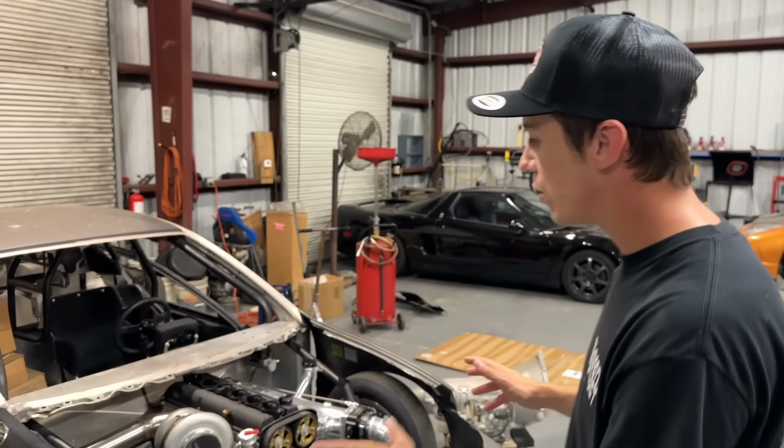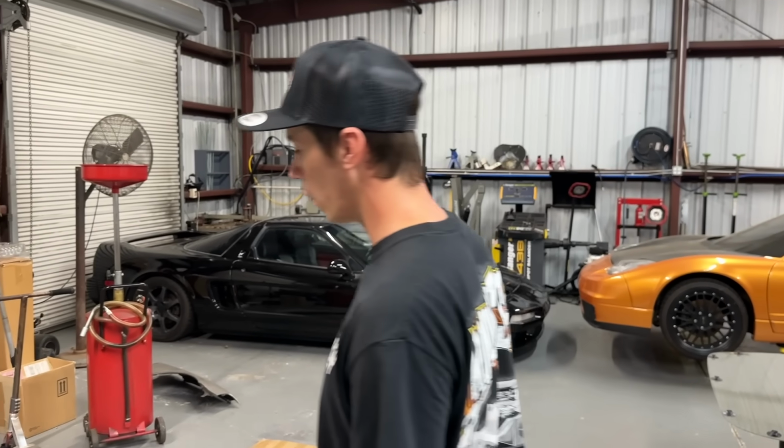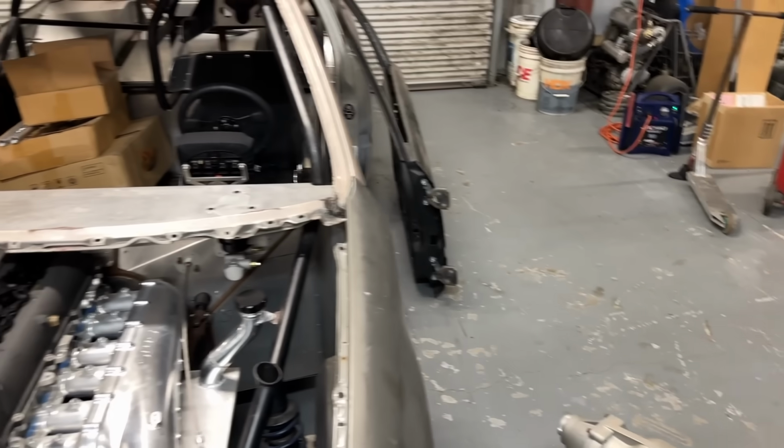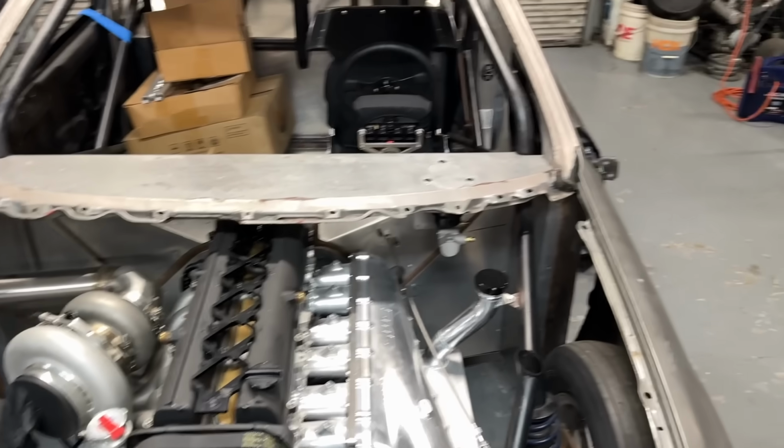But we went ahead and got the 2J Civic pulled out of its hole here. I got everything gathered up with the car that can go along with it. Got the M&H transmission, the converter. It has both the carbon fiber doors. Got a couple other things that we'll show you guys once we bring it over to the new spot.